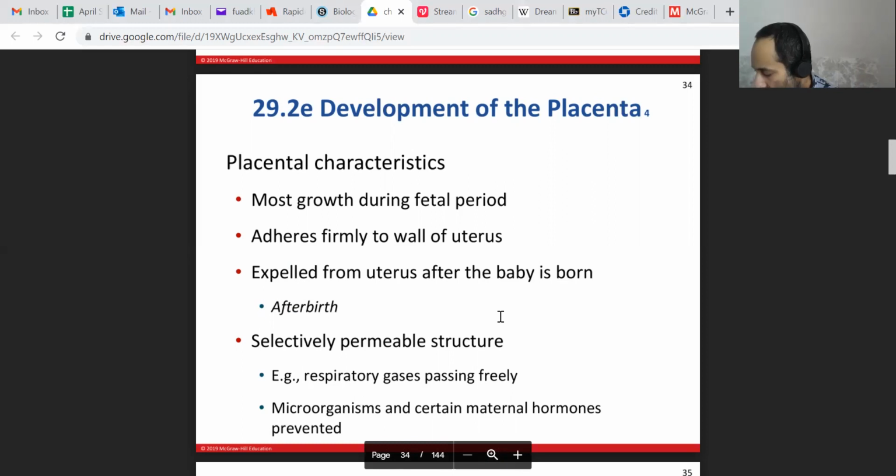If it's a partial case, then you can attempt a normal spontaneous vaginal birth or delivery. If it's a complete placenta previa, then usually you go for a cesarean section. All right, you have to go for a C-section because the child is not going to survive when it rips through the placenta. So that's placenta previa.